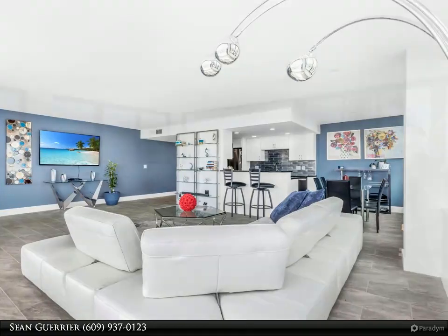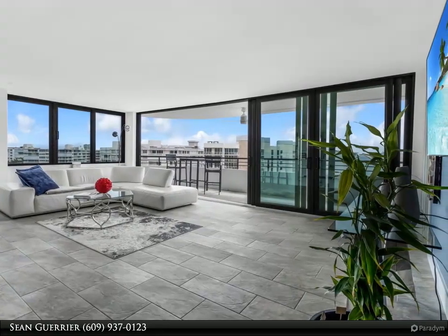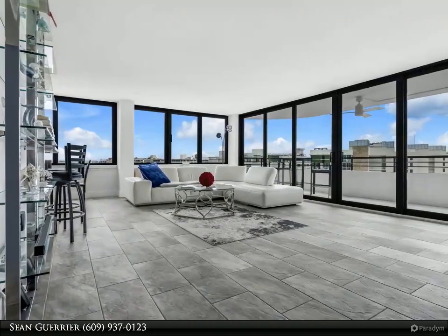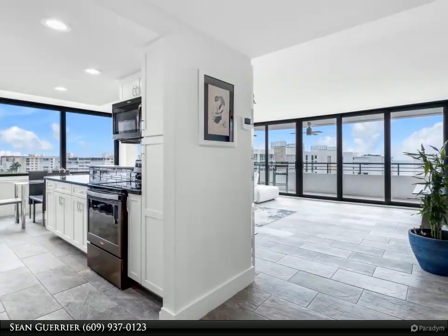This modern, completely renovated corner penthouse features a 2-bedroom, 2-bathroom condo with beautiful views of the ocean and Intracoastal, impact windows, a full laundry room in-unit, stainless steel appliances, and tons of closet and storage space.